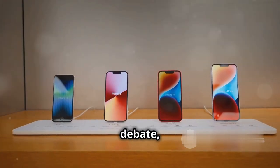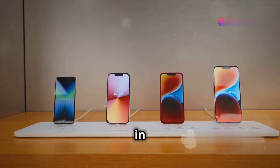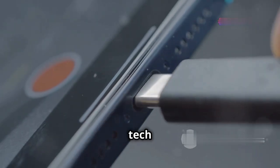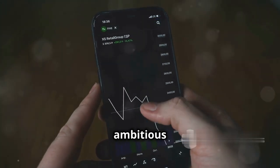Despite the price debate, there's no denying that the Mate X-T Ultimate is a significant release in the smartphone industry. Huawei is clearly pushing the boundaries of mobile tech with this one. Only time will tell how the market reacts to this ambitious device.